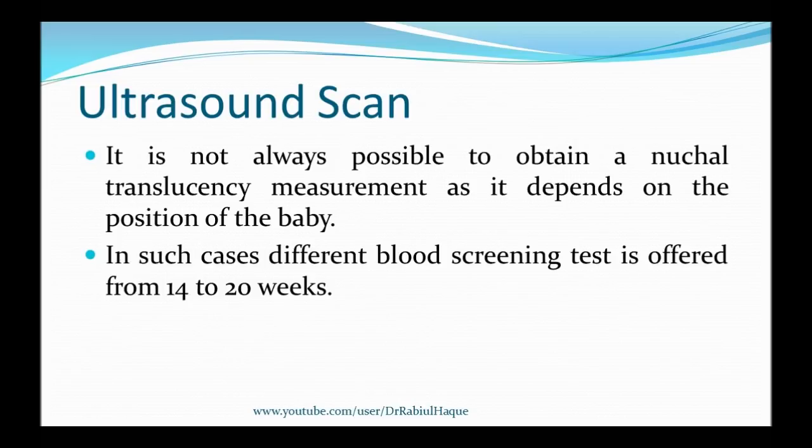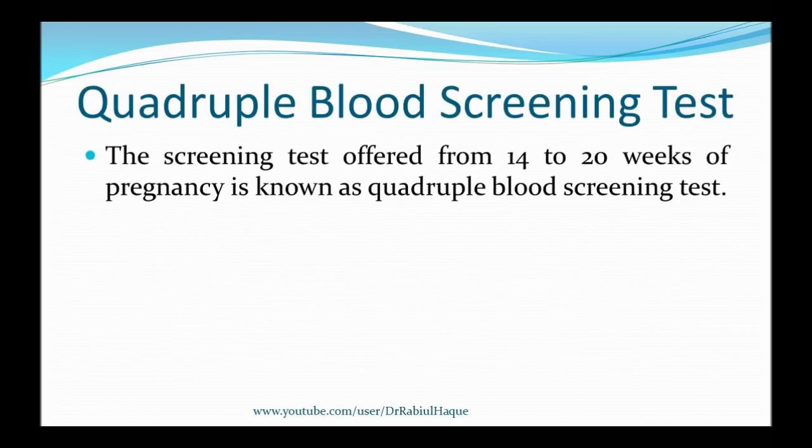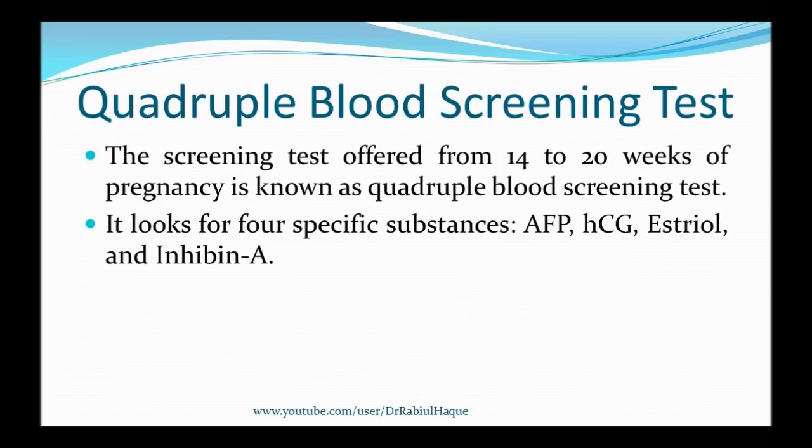So, let's talk about the second screening test now. The screening test offered from 14 to 20 weeks of pregnancy is known as quadruple blood screening test. It looks for four specific substances. They are alpha fetoprotein, human chorionic gonadotropin, estriol, and inhibin A. So let's talk about these four specific substances one by one.